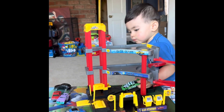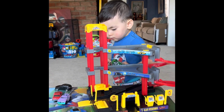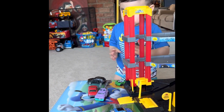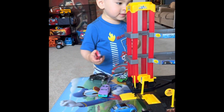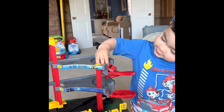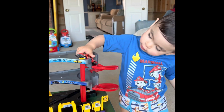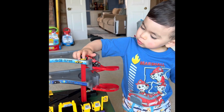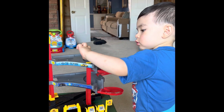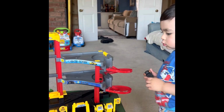How about your red car? Do you have a red car? No. Red? Can you slide the red? Yes, yeah. You have a red car. Can you slide your red car? 1, 2, 3, yeah. Slide the red car. Opposite. Slide your red car. Let me see.